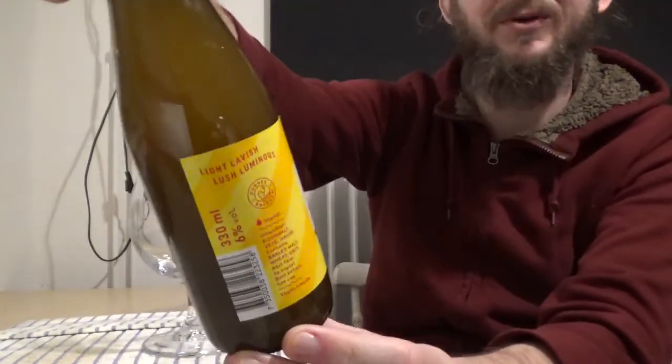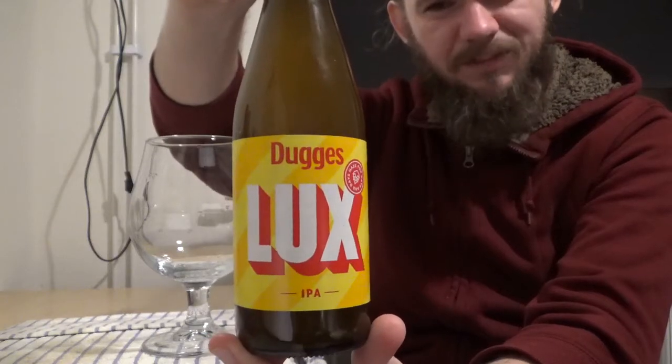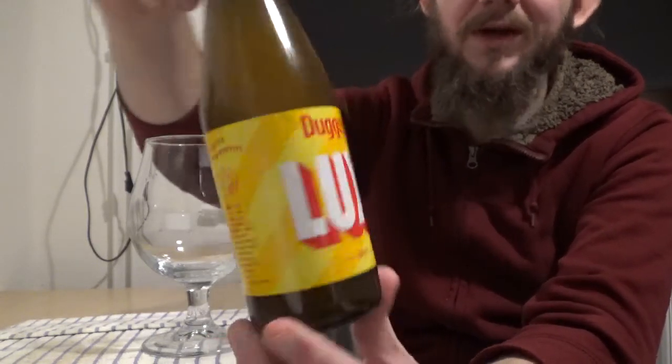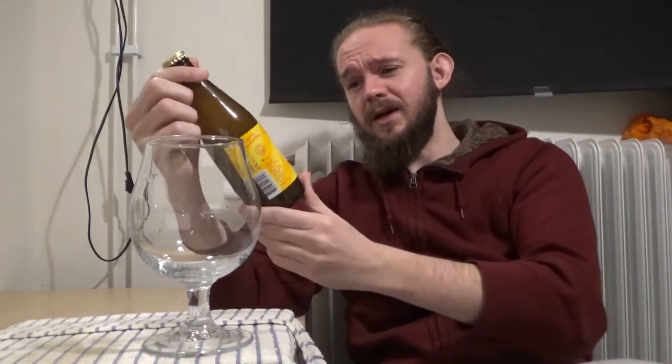So this particular beer is another IPA. This one is called the LUX. It comes in at 6% ABV and it's a New England hazy type IPA, this one. So this beer was released as part of the Lokal Småskalig assortment for December of 2020 through Systembolaget here in Sweden. I think the exact release date was the 1st of the month, if I remember rightly. But yeah, this was one of two beers they released that month.